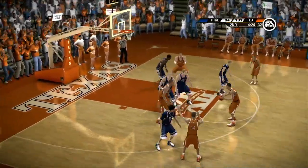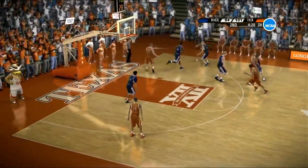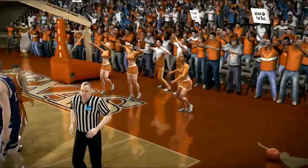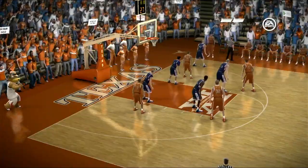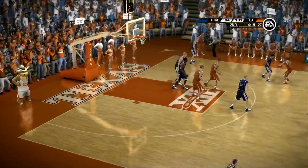There's the trap. They're working around the perimeter, and the ball goes out of play. Oh, the cheerleaders are into it big time for their team. They are really involved. I'll tell you one thing, they bring a lot of spirit.